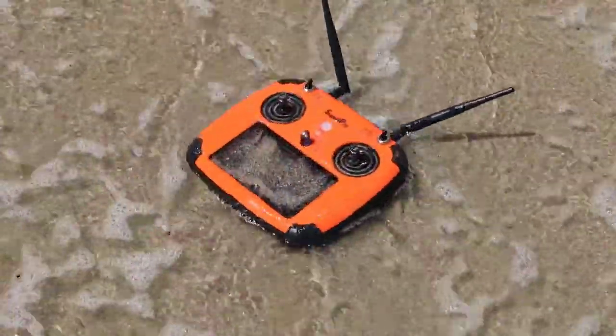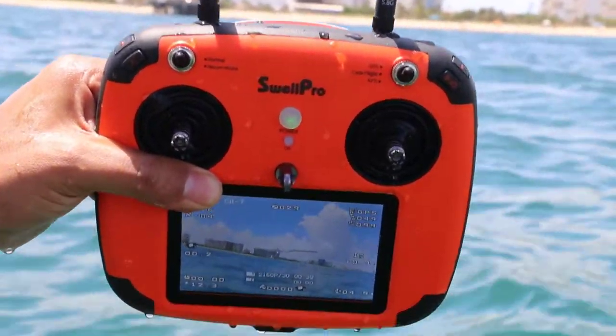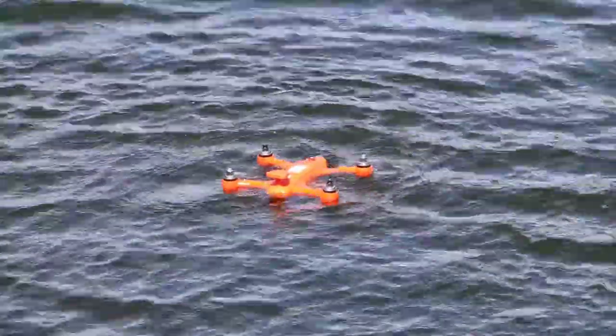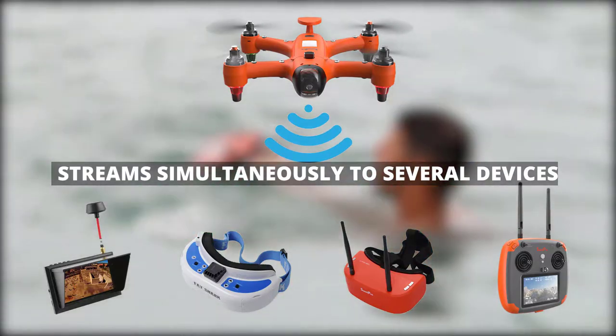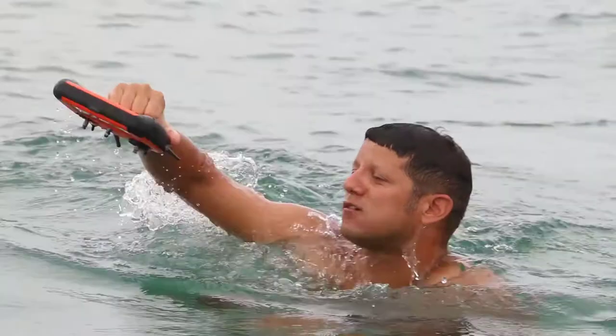The waterproof remote control has a built-in monitor that allows you to watch the live video stream and on-screen display information. The SPRY can also send its video signal to several monitors simultaneously, so you can share your flying experience with your friends on the spot.